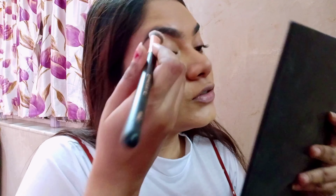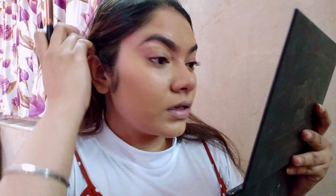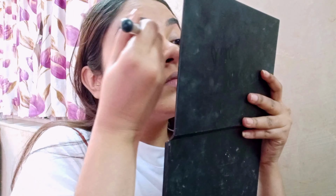I wanted to show you how I do my base when I go out. That's why I really took the time to film this, but that's mainly how I do my base. I don't like to use primer, by the way. The sunscreen does the job of a primer too. It is so good and so smooth. In fact, it really does the job.